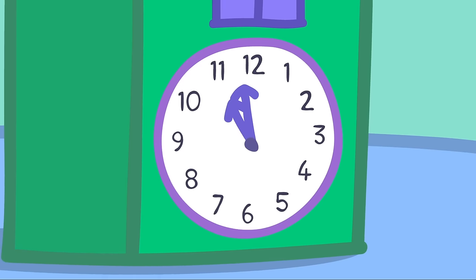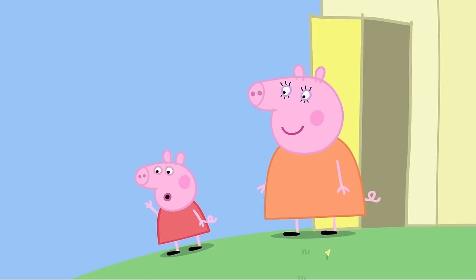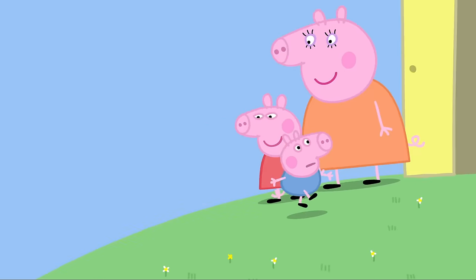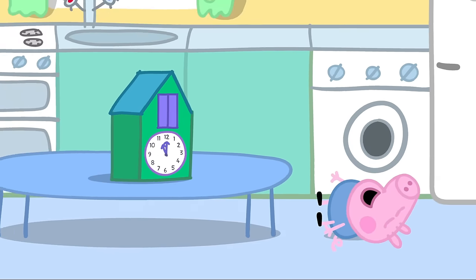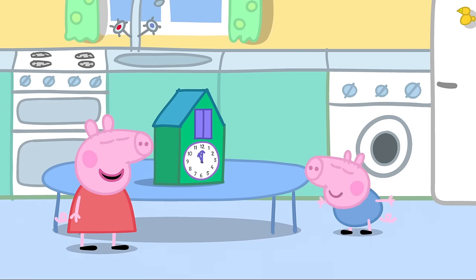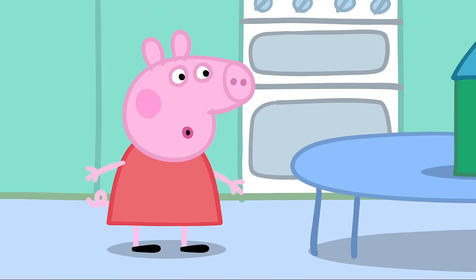It is nearly 11 o'clock. Peppa! George! Time to see cuckoo. Quick, George! You can't miss cuckoo again. George is running faster than he has ever run before. George, did you see cuckoo? Cuckoo! Cuckoo! Cuckoo! Peppa and George love playing cuckoos. Cuckoo!